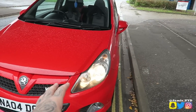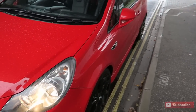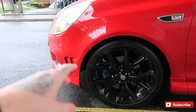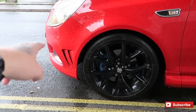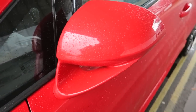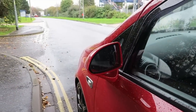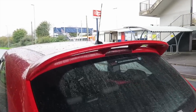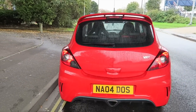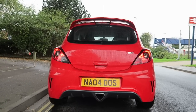You can really tell these apart obviously from a normal Corsa. Coming around, this one actually has the upgraded 18-inch wheels. Brakes just behind it. I like the gills at the front on the front bumper as well. It looks really cool. Mirrors as well. I really like these mirrors. Obviously a Corsa VXR feature. Very aero. Got the Corsa VXR spoiler just up there, a bit more of an aggression. You can really tell the difference, especially from the rear end with the centre exhaust and sort of diffuser going round.